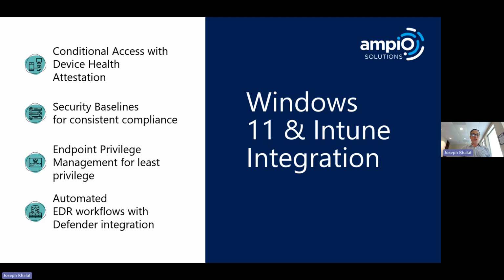That's much easier with Windows 11. Endpoint privilege management, also a feature of Windows 11, meaning you give the user on the device least privileged access. You could push that down to the client piece. And then obviously we talked about this earlier, automated EDR workflows with Defender integration.